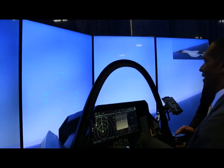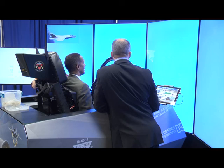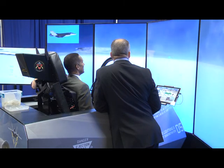All right. And now we're going to try a big loop. So what I want you to do is just pull straight back on the stick. We're at 12,000 feet, so we're at a safe altitude. Just pull straight back, straight back, straight back. Now we're looking straight up. Keep on pulling, keep on pulling.